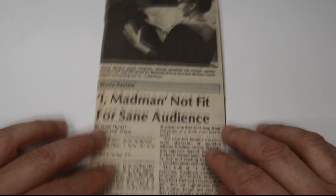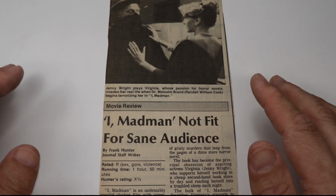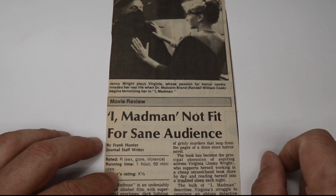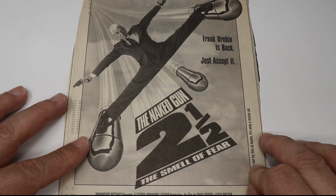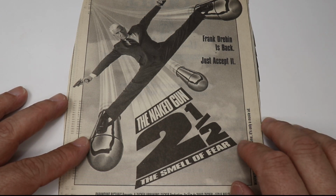So, yeah. That's another article I cut out. I probably went to go see I, Madman. I don't even remember the movie that well. But apparently it's not fit for sane audiences. And here is Naked Gun 2.5, The Smell of Fear. I didn't even know that was the name of it. But if you see only one movie this year, you should get out more often.